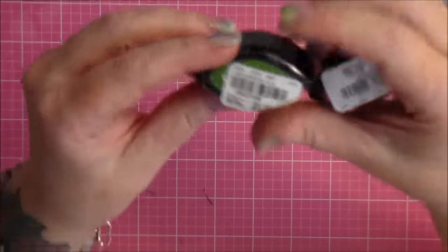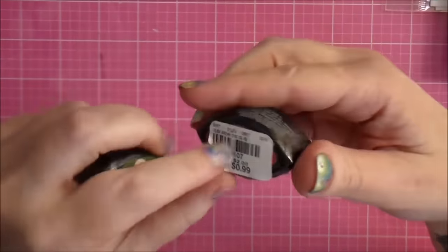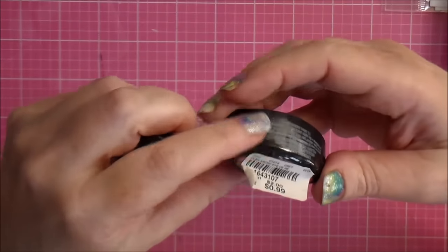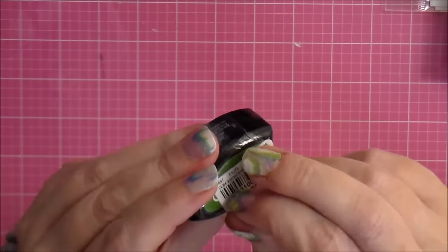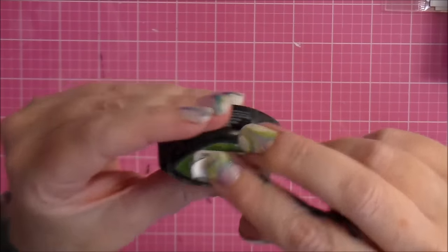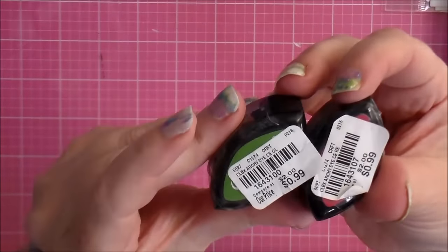I got some color box dyes. These are dyes, not chalks. And this one should be the, I forget, Red Devil. And this should be Tree Frog. Nope, Golf Course. Golf Course and Red Devil. Good Christmas colors. Okay, so that's all in that one.